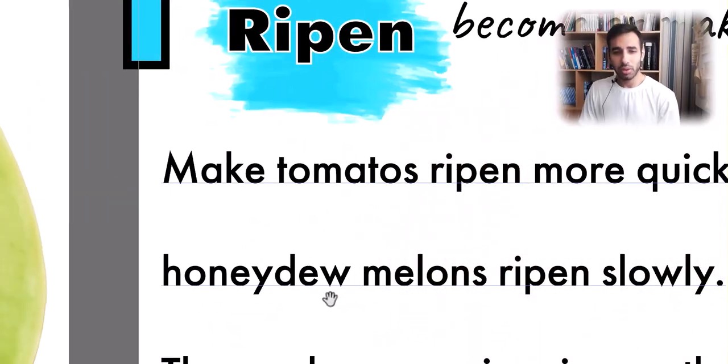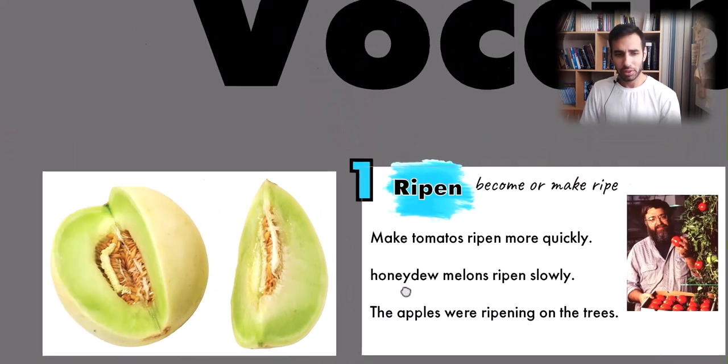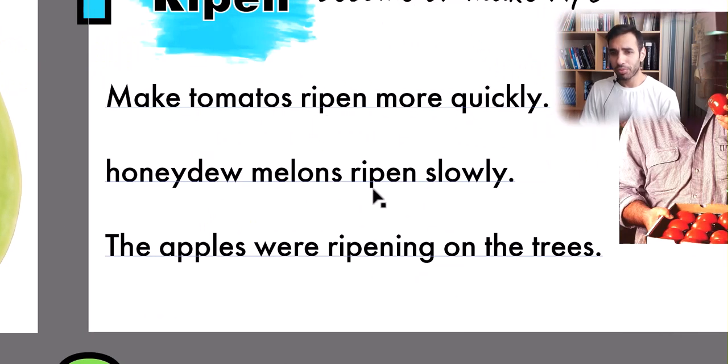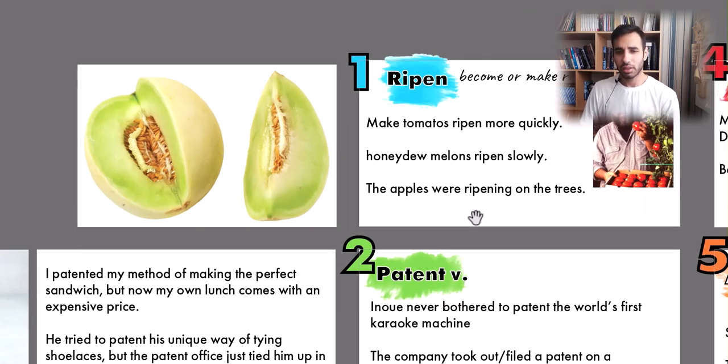Example number 2, honeydew melons. Do we have the picture? Yes. Honeydew melons. You see it here. This fruit ripens slowly. Well, this is a fact. This fruit called honeydew melons ripens slowly.